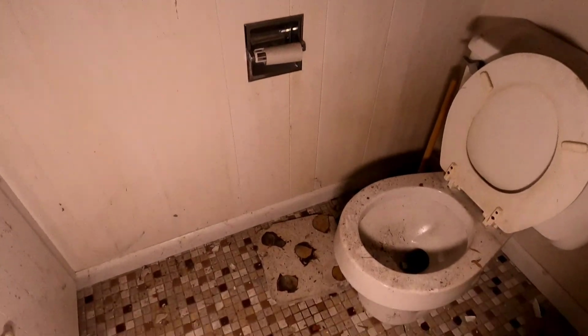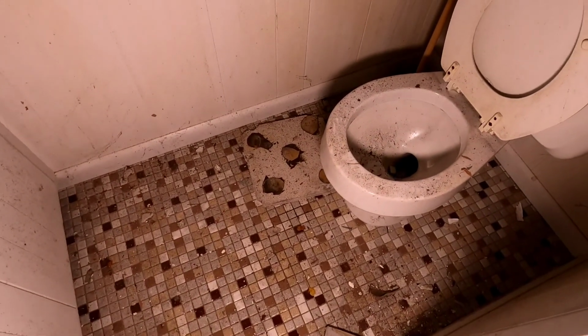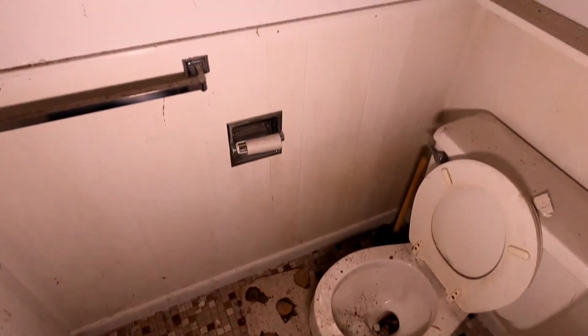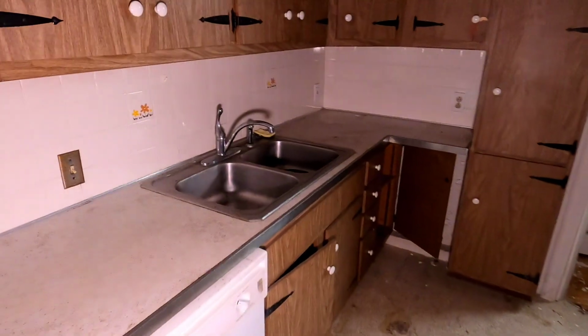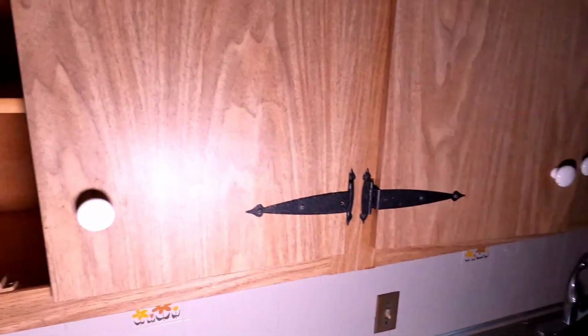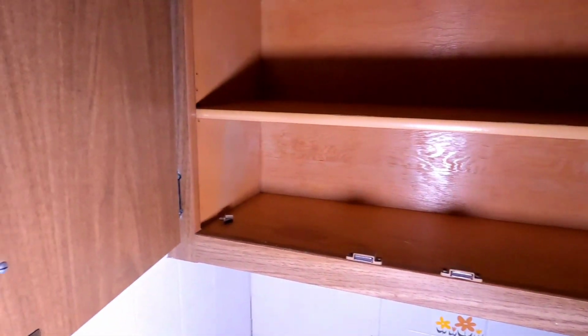Over here is a small bathroom. Nothing special about the bathroom here. It has some tile floor. Looks like those tiles are probably from the 80s, if I had to guess. Got a pretty modern kitchen. Linoleum floor. These are press board cabinets.